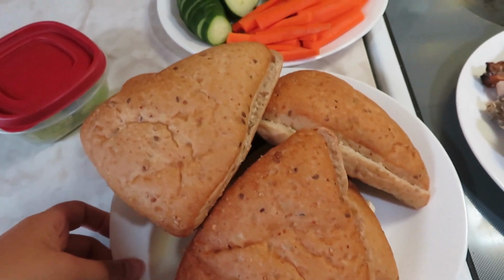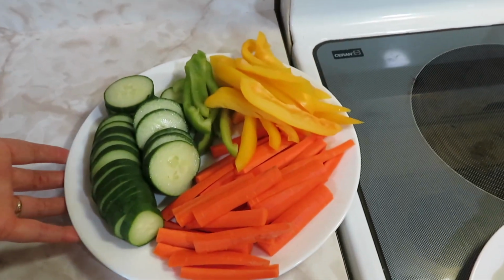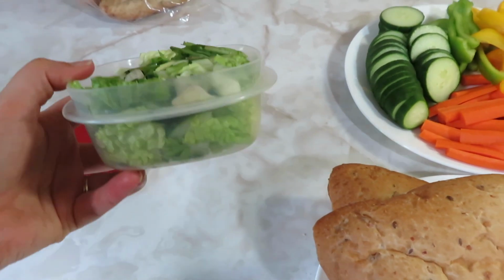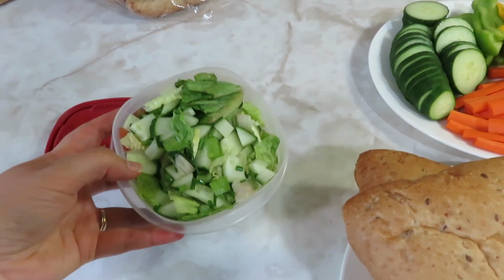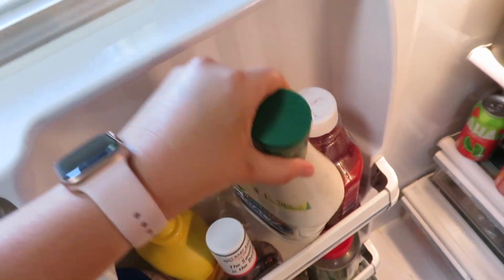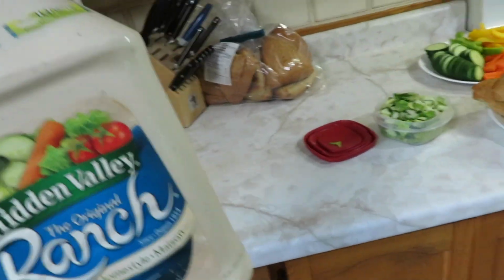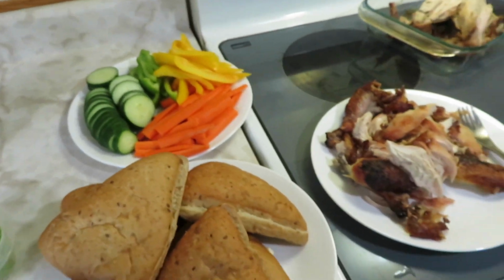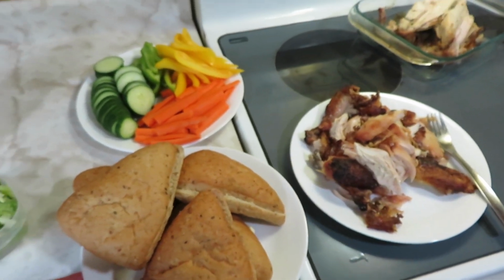Here are the ciabatta buns. I just buttered those. We have some raw veggies. And then I also just have this salad left over from last night. I crammed into this container, so I think I'll have that salad. And then I'm also going to pull out some ranch dressing. That will be for my salad, and then also as a dip for our veggies. So just a super easy, nice summer dinner.